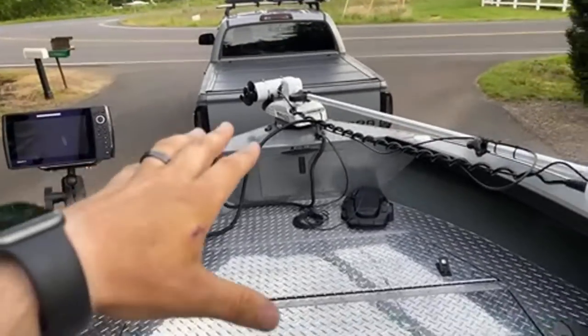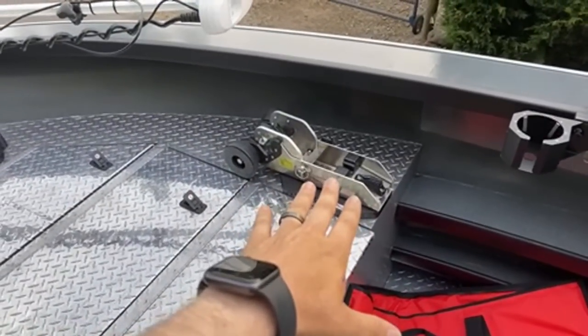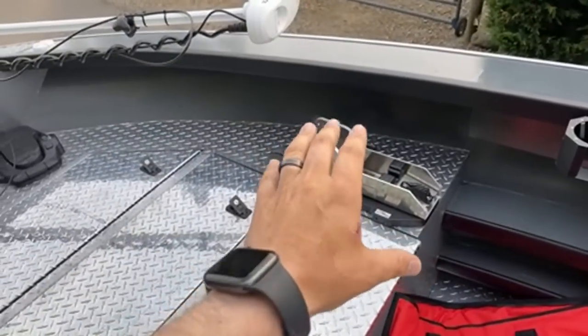But yeah, that's how I did it. And then basically I set it up on a bracketing system, so you can run your trolling motor when you want to run your trolling motor. When you want to anchor fish, you can just switch it out to that.